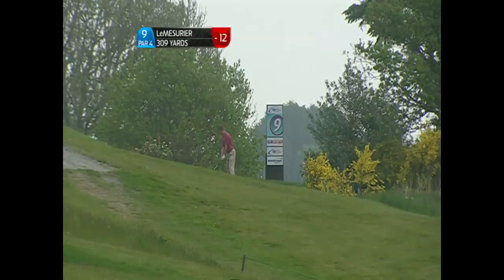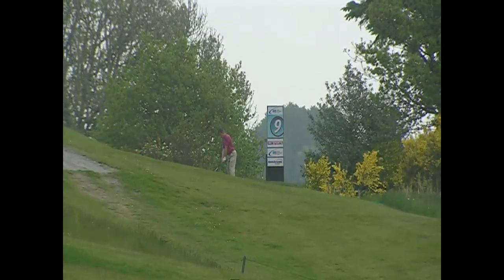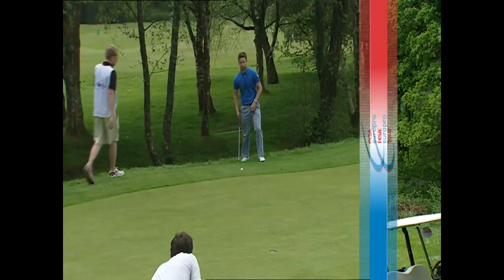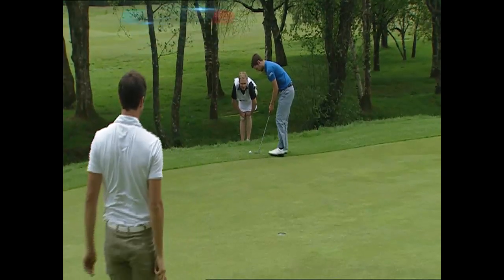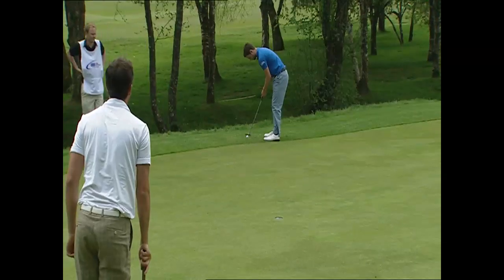Lumario going with wood. Strange decision. Perhaps he thinks he's going to take the water on. Going for the green. Don't normally see him hit the ball that hard off the tee. Normally a little more controlled. I think that's hit the little river there, as we saw it to the right of the picture, the little stream that comes across. So problems for the leader, problems here for Haylock.